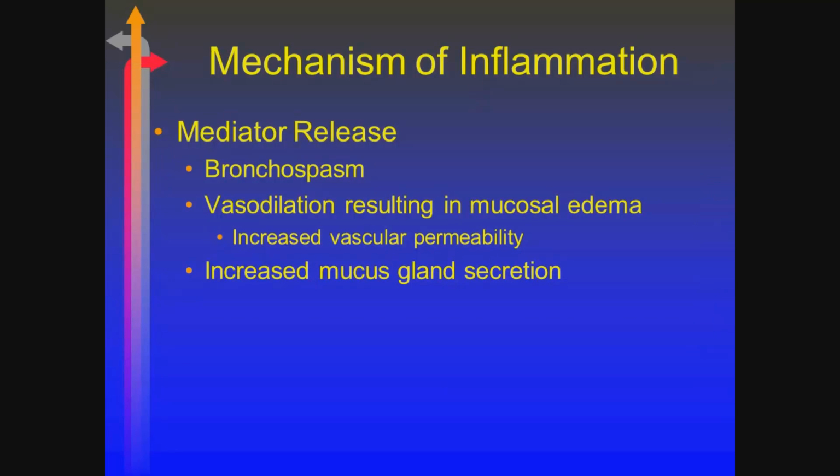What ends up happening when those mediators are released, you end up having then three primary actions. The first one of which is bronchospasm, causing the smooth muscle of the smaller airways to constrict. Second of all, you have vasodilation with mucosal edema developing, secondary to increased vascular permeability. And thirdly, you have increase in mucus production, which now can't be adequately cleared because the airway is narrower. And those are your three primary inflammatory responses that you see in asthma, right? Jeannie's talked about asthma, hasn't she? Covering it now.